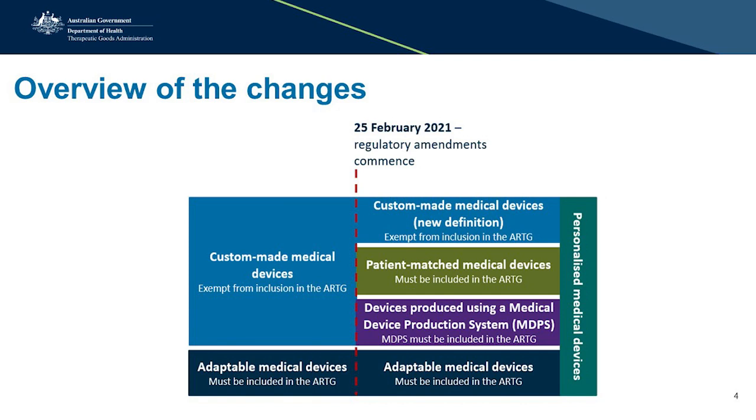The primary change is we've taken custom-made medical devices and we've reduced the scope of products that will continue to meet the definition by introducing new concepts. That's patient-matched medical devices and medical devices produced using a medical device production system.